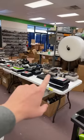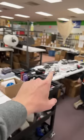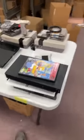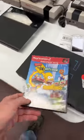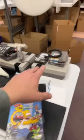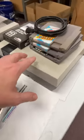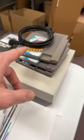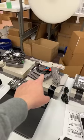Thought I'd take a look at a few of the orders that are just getting ready to ship out today. You can see we've got a bunch out here on these tables. First one up, it's a PS2, and somebody's getting Hit and Run with it. Nice choice. This looks like a NES bundle, Mario Bros. 1, and they're getting two copies of Mario 2. Okay. Oh, somebody's getting a Zapper gun.